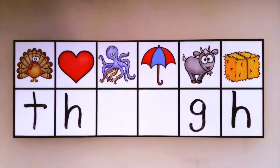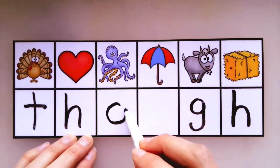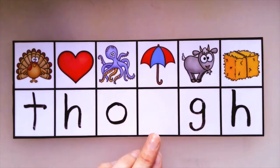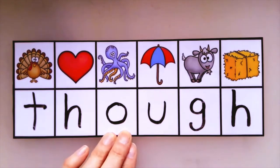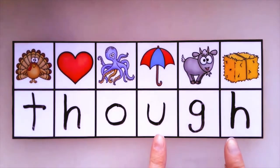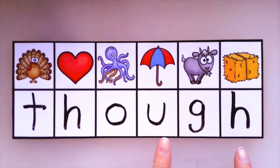Can you guess this letter yet? Here is an O for octopus. And a U for umbrella. And this word is one of the UGH words. I call them anything with a UGH on the end of it, I call it an UGH word. And these words are special because they're all pronounced differently, even though they've got the same letters on the end, usually O-U-G-H. This one is pronounced though.